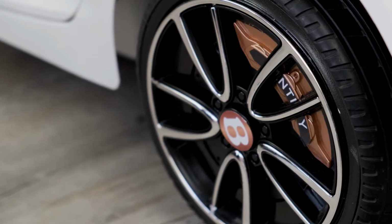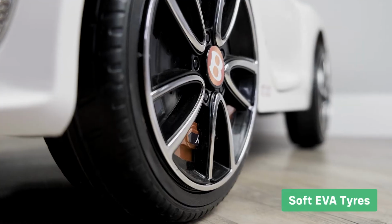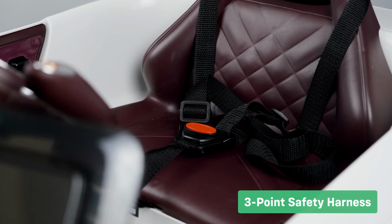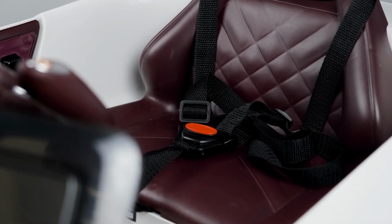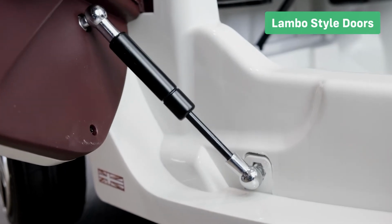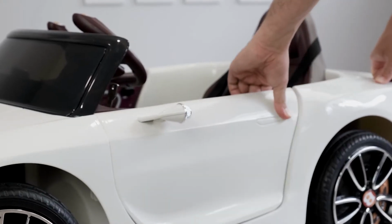Soft EVA tyres makes the ride more comfortable for your child whilst giving the car more grip. The 3-point safety harness gives you peace of mind that your child is completely safe. The Lambo-style doors have an integrated hydraulic swing arm, making this model stand out from the crowd.